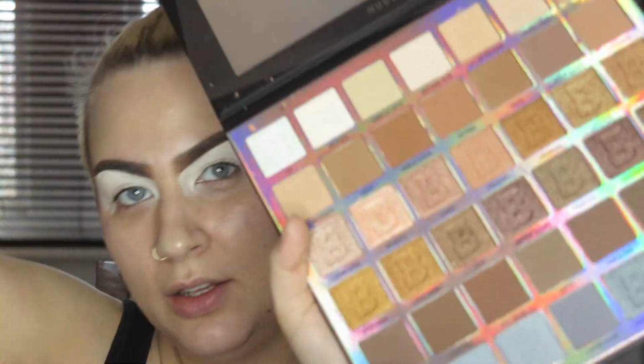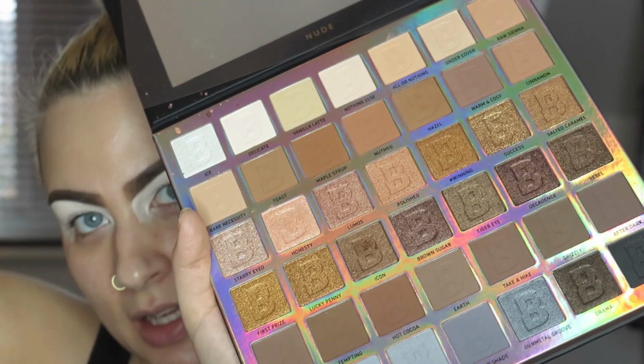So I bought the new Beauty Bay Nudes palette and it is beautiful. Looks like this. I know most palettes you'll get nudes in, but I wanted a dedicated one. I get married this year and these are the kind of colours I was going to go for. So I've got two options here.